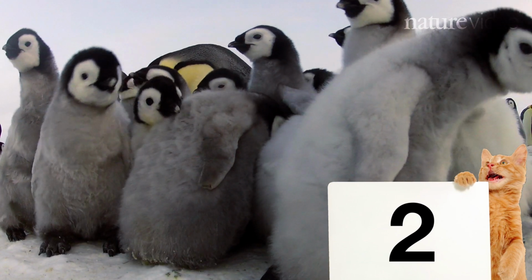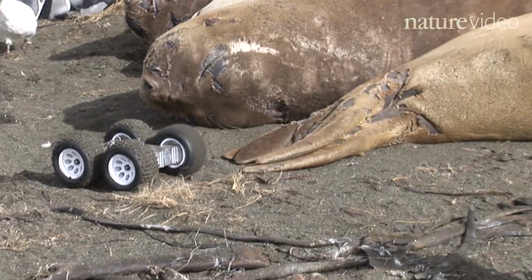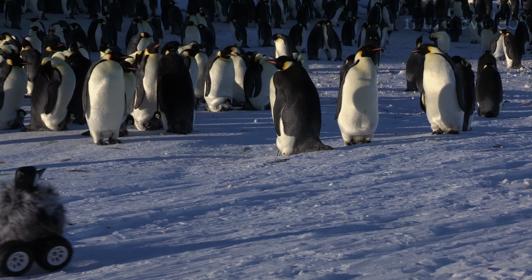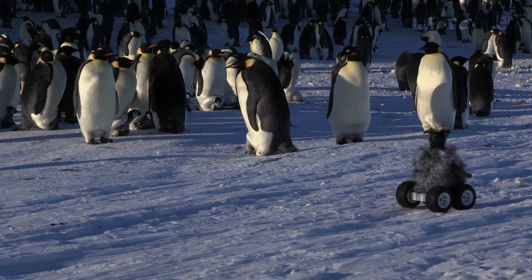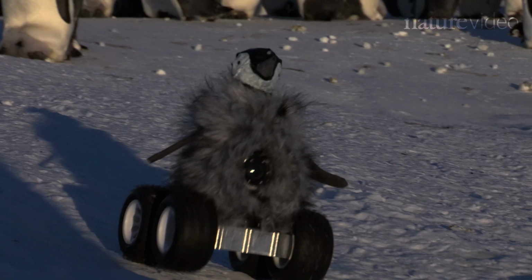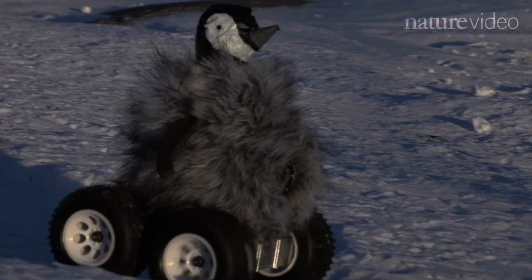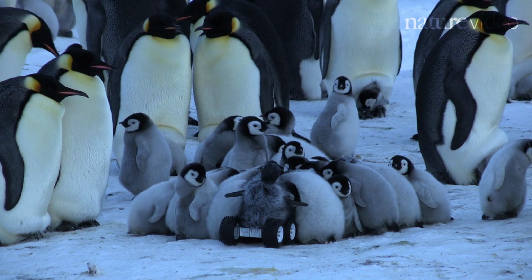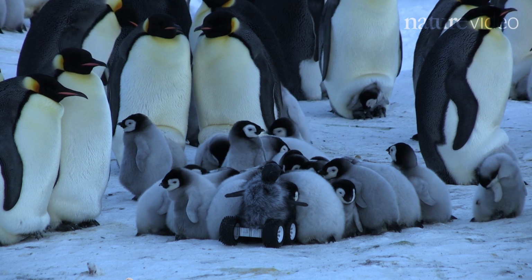Okay, get ready for cute overload as we move into the final two. I'm so excited! In second place, a team who dressed up this robot as a baby penguin. The robot on its own scared these emperor penguins, but after its fluffy makeover, they were fine with it. Some of them even tried to talk to it. Some of these penguins are tagged, and the robot is carrying a reader for the tags. The penguin robot disguise helps monitor the penguins without stressing them out.